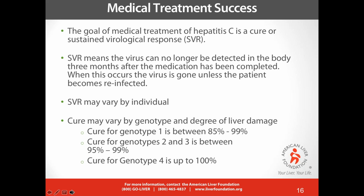So the cure rate can vary by each genotype and degree of liver damage, of course. So if my genotype is 1, my cure rate is 85 to 99%. Now, the old standard might be 45 to 65, so it's nearly doubled here. If I have genotypes 2 and 3, the success rate is even higher at 95 to 99%, and if I have genotype 4, it's up to a 100% cure rate.